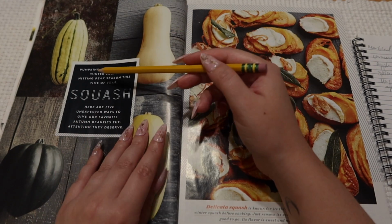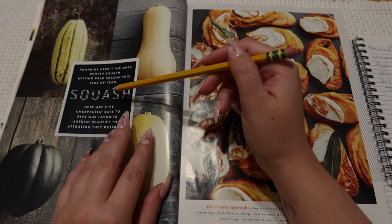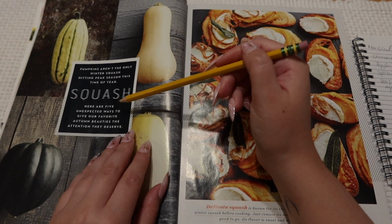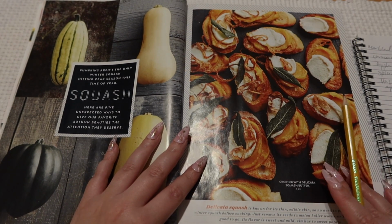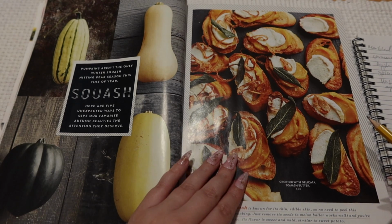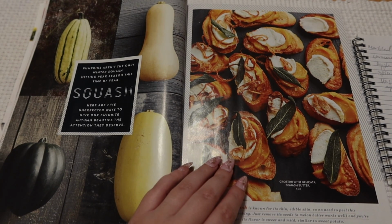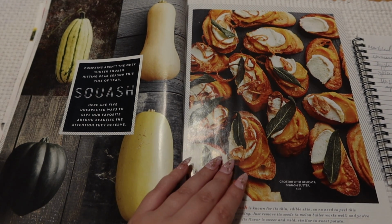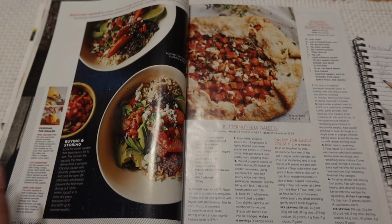Next we have, pumpkins aren't the only winter squash hitting peak season this time of year. Here are five unexpected ways to give our favorite autumn beauties the attention they deserve. Ooh, crostini with delicata squash butter. I love a good crostini. I don't know about anyone else, but I'm all for it. Anything on a little piece of bread is what I'm down for. Interesting.